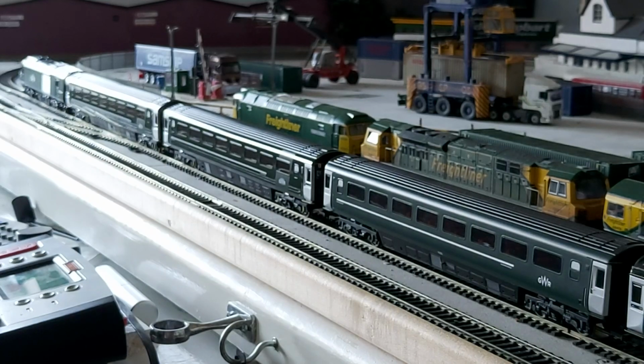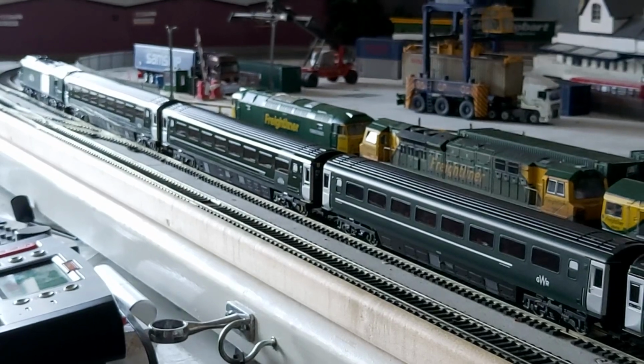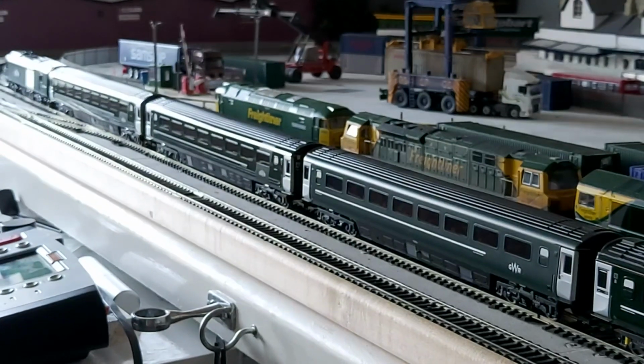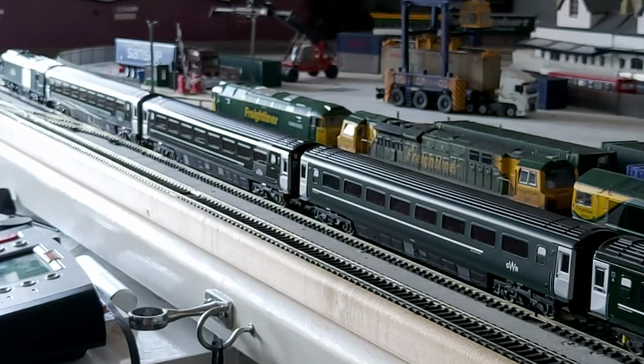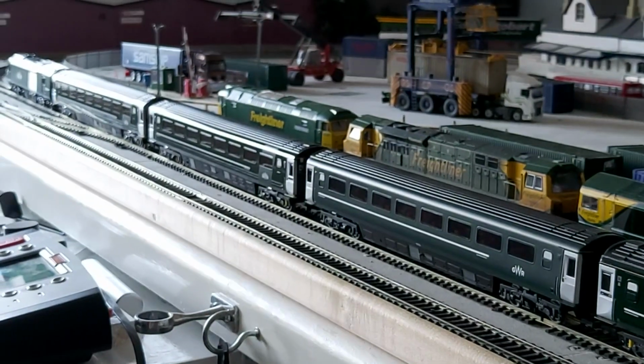I was talking to Alan over at Dragon Junction last night about the cost of coaches and wagons, and some of it seems to be a bit extortionate, especially when you want long rakes of wagons. You're talking hundreds and hundreds of pounds just to put a wagon rake together. So to get all of this for sub 200, I think is a really great deal, to be honest. So I'm going to leave you with some running shots of it going around the new extension bit, and see what you think.